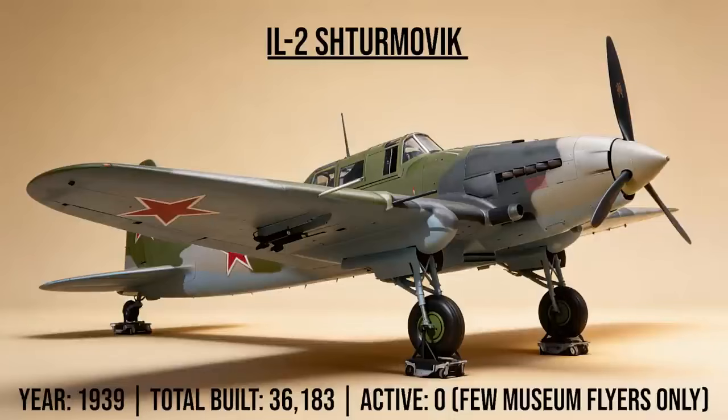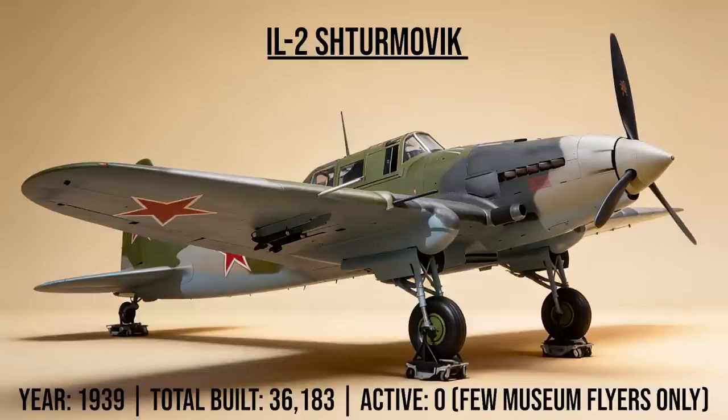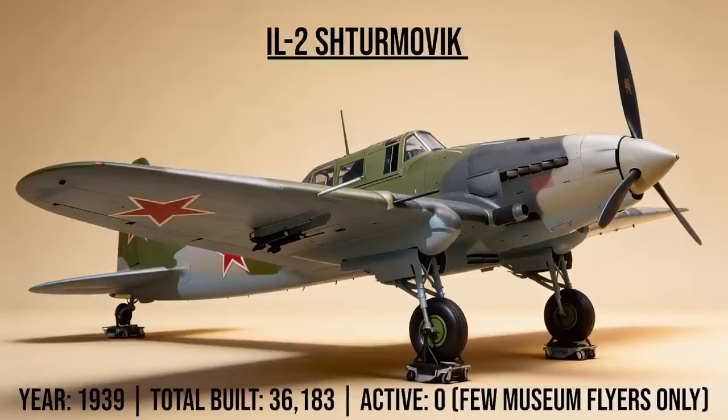IL-2, Sturmovik, the Flying Tank, the legend, the most produced military aircraft in history. Stalin said the Red Army needed it like air and bread. Heavily armored and flying low, it was a blunt instrument designed to destroy German panzers.